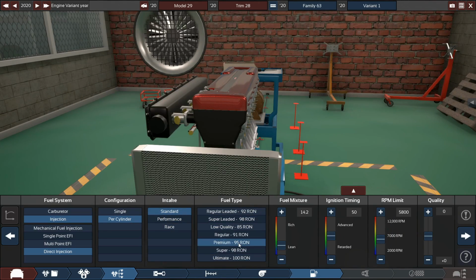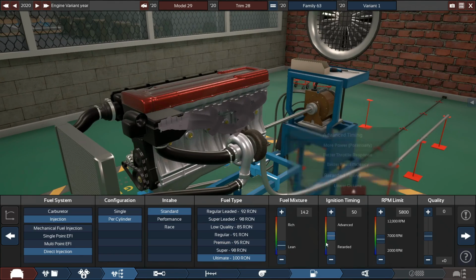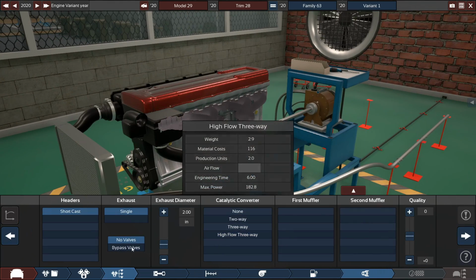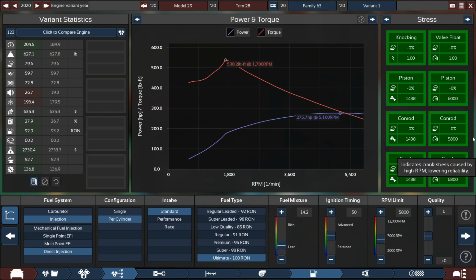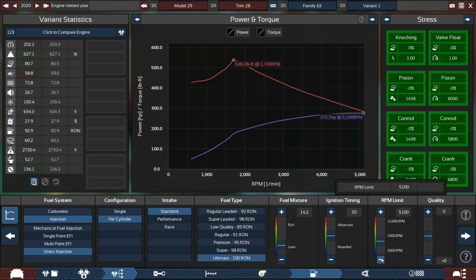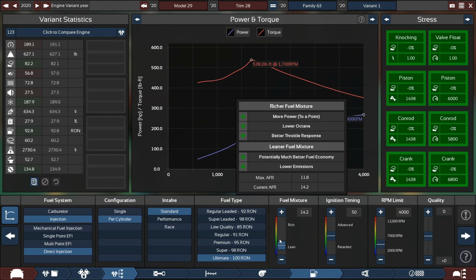Standard intake. We'll go for a really high octane gas. Even though this is not realistic because this is gas octane, it's not diesel, we'll go for that anyways. We want lots of power. We'll go for just straight through mufflers for now, I guess. So we can rev up to about 6,000 RPM. Yeah, we'll do 4,000 probably, which is already quite high for a massive diesel. We'll do that for now.